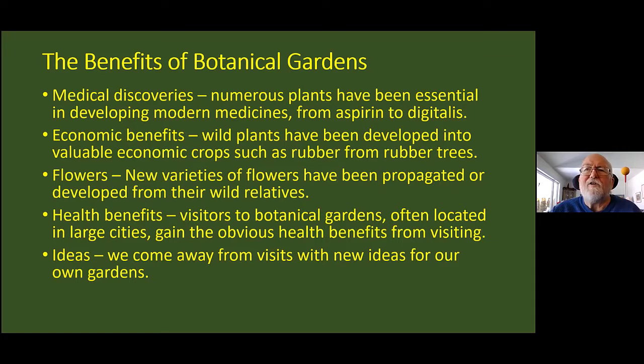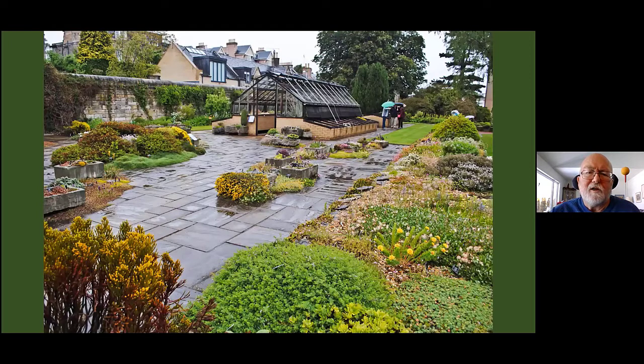And finally, you get ideas from these gardens. You get ideas from all the gardens, but I got the most direct ideas from the botanical garden, particularly the Alpine Garden in Edinburgh. So let me conclude by giving you that very personal example. This is the Alpine Garden in a corner of the Royal Botanic Gardens in Edinburgh.